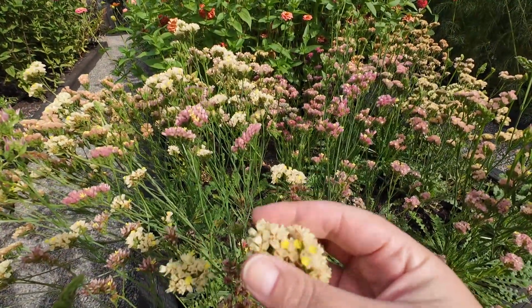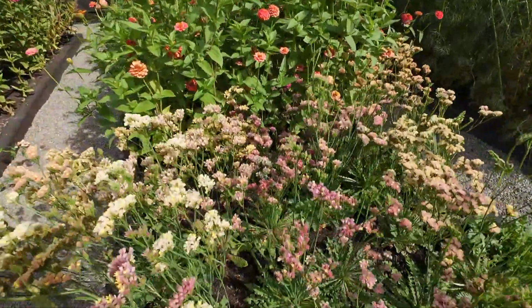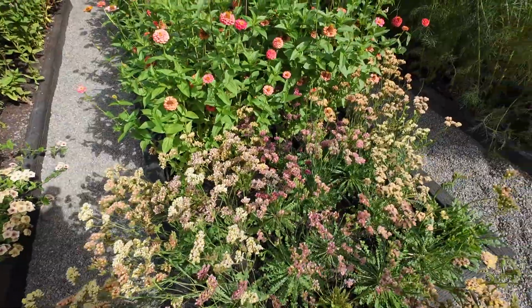And just listen to that. Isn't that just so fun? So I actually already cut some and I put it to dry in our cut flower shed. So I'm excited to have more of this next year.